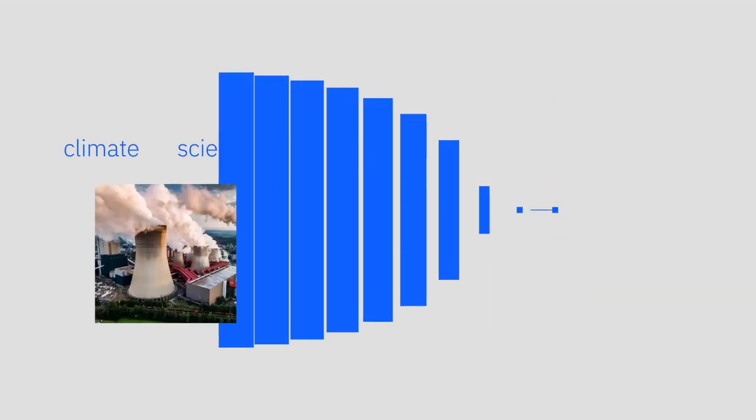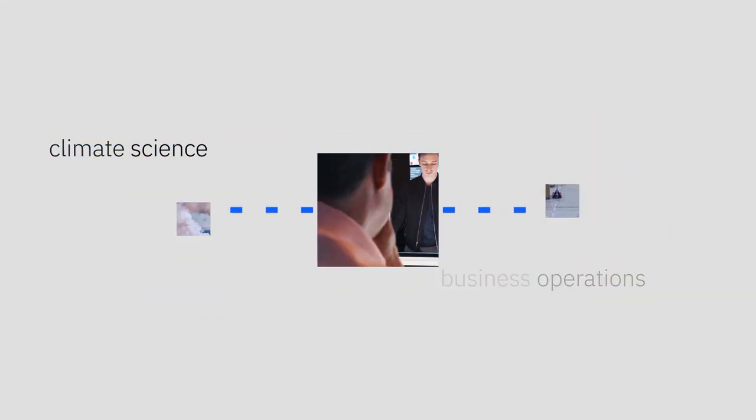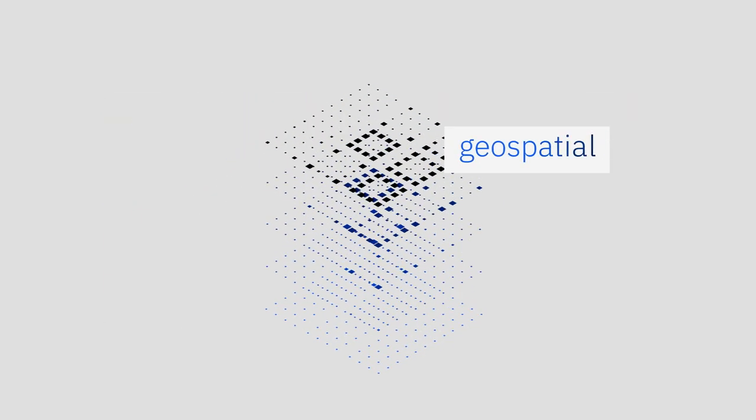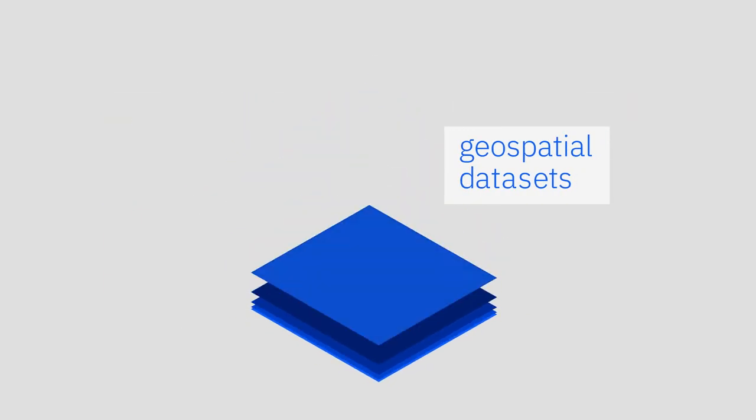IBM is working on technologies designed to bridge the gap between climate science and business operations, bringing IBM Research innovations into AI-powered software that businesses can start using today. This begins with the ability to digest and analyze massive geospatial data sets.